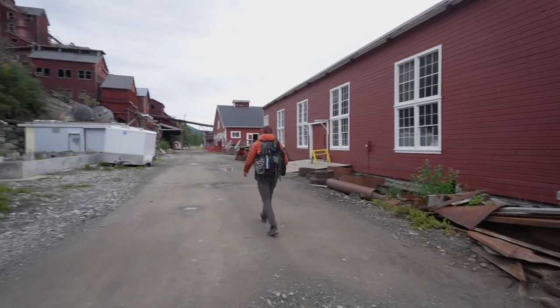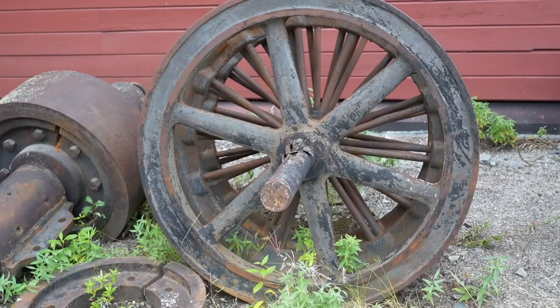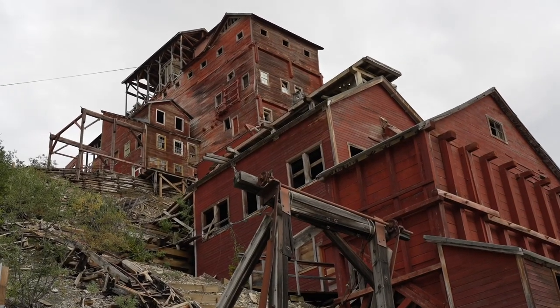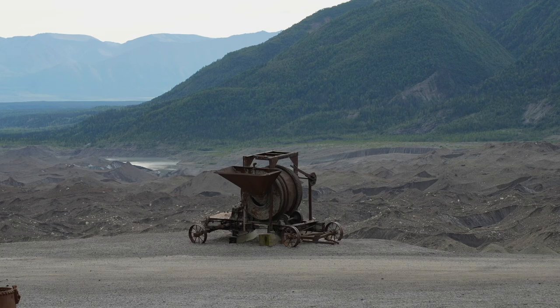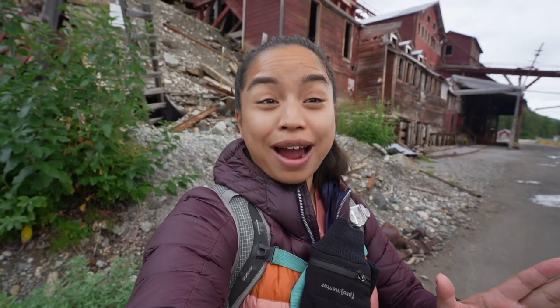I don't think I've ever gone through an abandoned town before. It's a little eerie, kind of cool to just guess what the stories were here and imagine all of the people who lived here and worked here and everything that they did on a day-to-day basis in these buildings that are now pretty run down and pretty much broken.